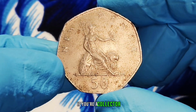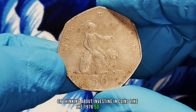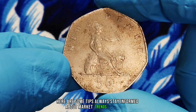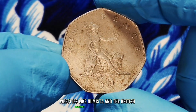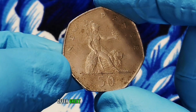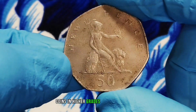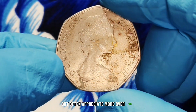If you're a collector or thinking about investing in coins like the 1976 50 New Pence, here are some tips. Always stay informed about market trends and values. Websites like Numista and the British Numismatic Trade Association offer great insights. Buy the best quality you can afford. Coins in higher grades not only hold their value better, but often appreciate more over time.